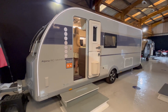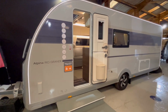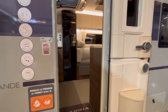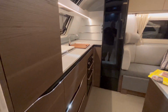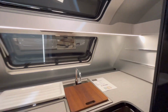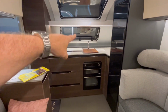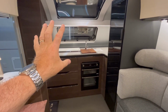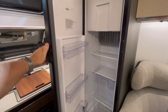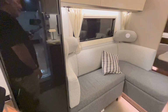So this one, right? This is an Adria Alpine Rio Grande. Again, another different layout. There's layouts for everybody, basically. As soon as you walk through the door, you've got your kitchen area, with your towing hitch there. Then you've got your big fridge again, quite a tall fridge, not really wide, but tall.